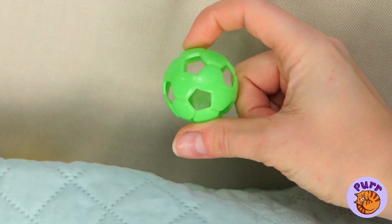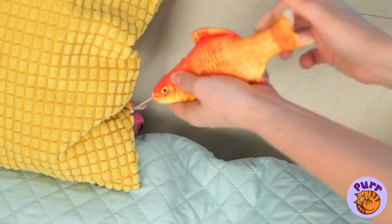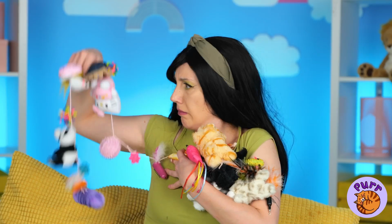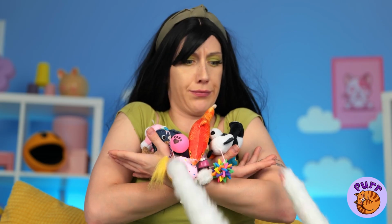Nothing beats a good book. Hey, the couch is filled with Kitty's toys. There's a whole chain of these things. Okay, Kitty, you need to get organized.